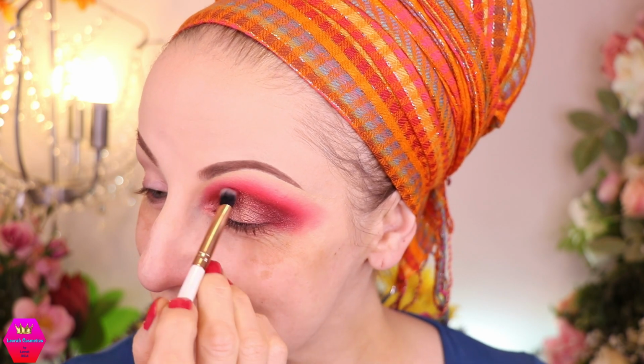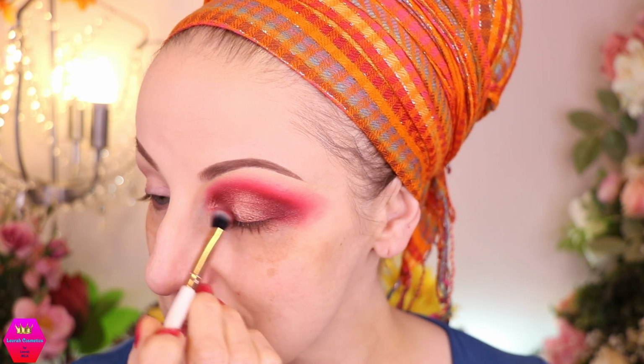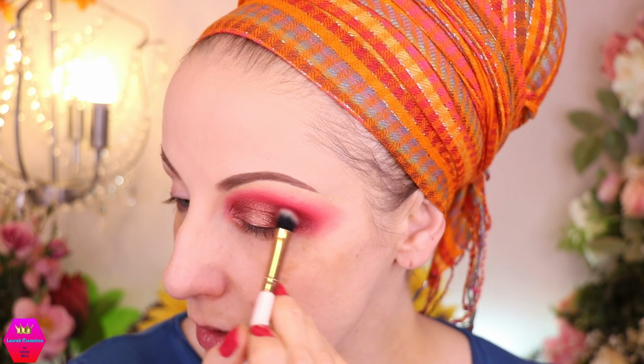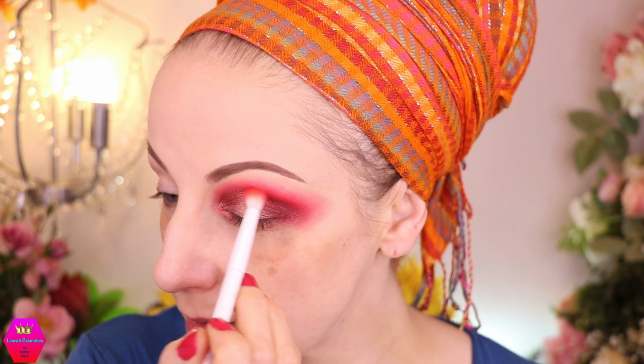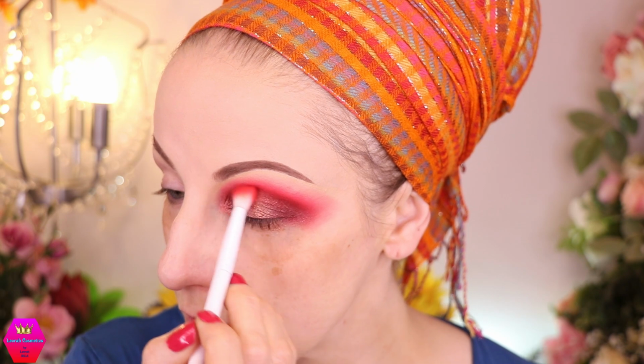Anyway, so yeah, that's what I'm doing here, and sort of also smudging it a bit into the crease. Something like that. Now, unfortunately, we probably lost a bit of the effect of the shade Queen, but it is what it is. Okay, let me just also go in again with the red carpet and try to deepen up the look a tiny little bit more here around the crease area. And that is probably going to be the look.